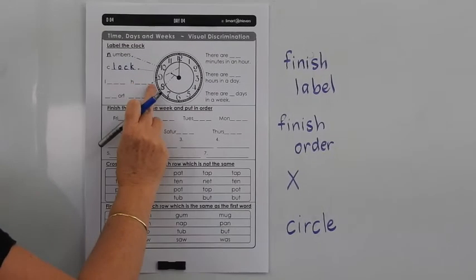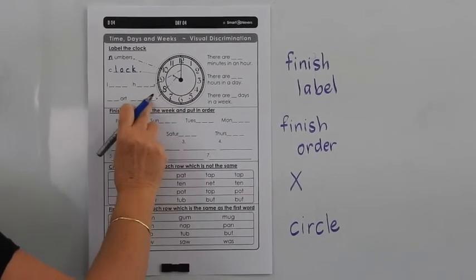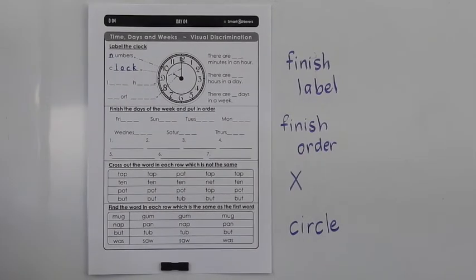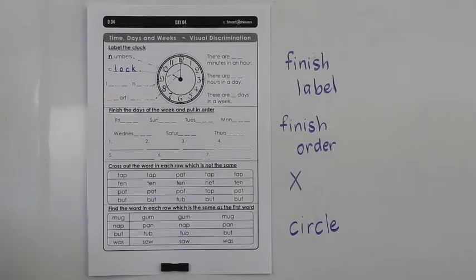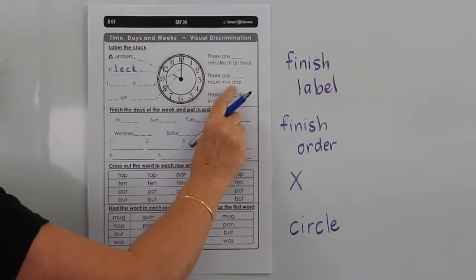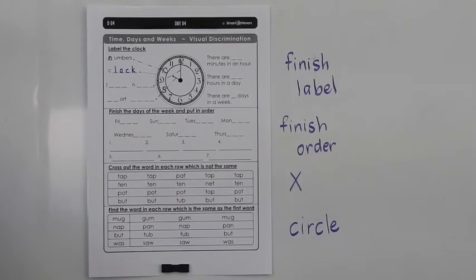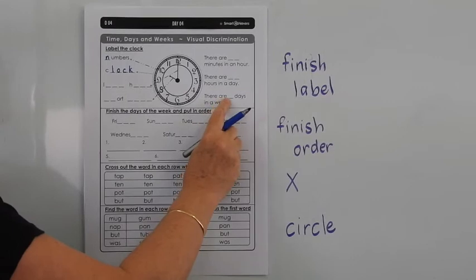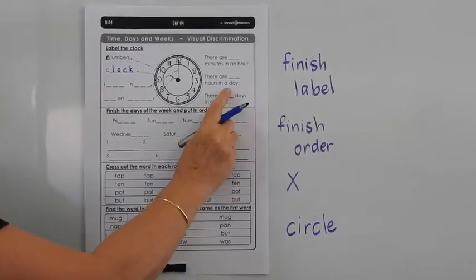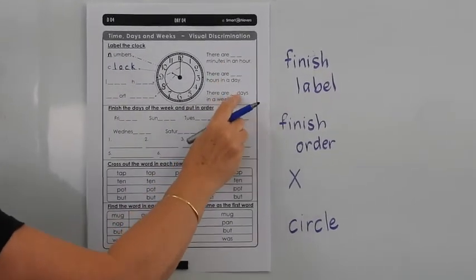It's a long hand that's pointing to. This one is the short hand. There are how many minutes in an hour? I wonder if you know there are 60 minutes in an hour. There are how many hours in a day? I wonder if you know that there are 24 hours in a day. There are days in a week. I wonder if you know there are 7 days in a week. And I hope you're able to write those numbers too.